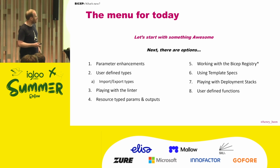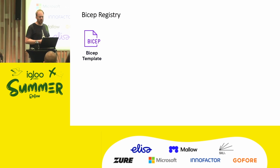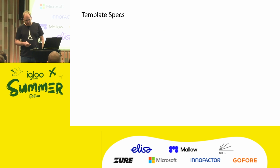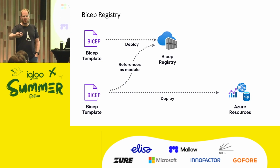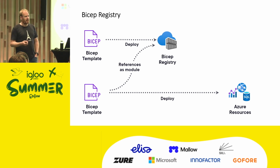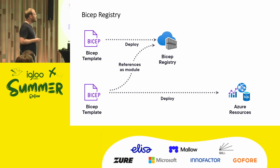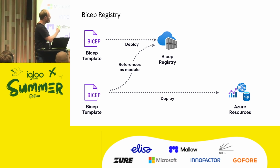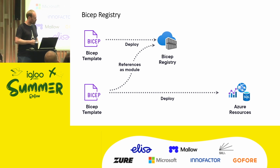And then there are three other things for which I had diagrams, which is what the asterisk is for, just a reminder for myself. And one thing that we can talk about is the Bicep registry. What this allows you to do is, instead of taking your template and publishing it into Azure to create resources, is to publish the template itself. And that Bicep registry is nothing but a repurposed Azure Container Registry. So you create an Azure Container Registry, push your templates in there, and then other people who write another Bicep template can reference that template in the registry and reuse it in their own template to create Azure resources.